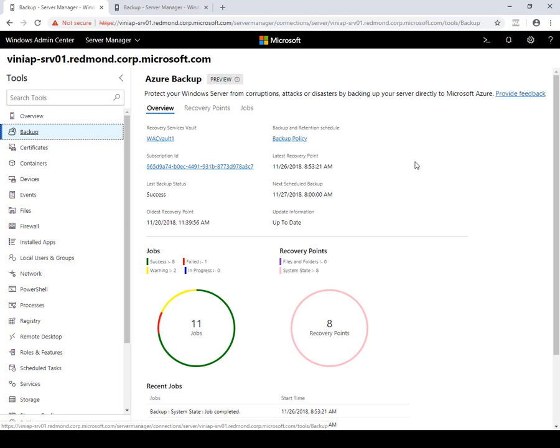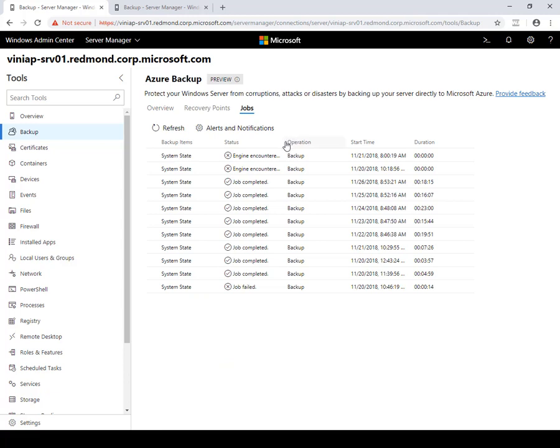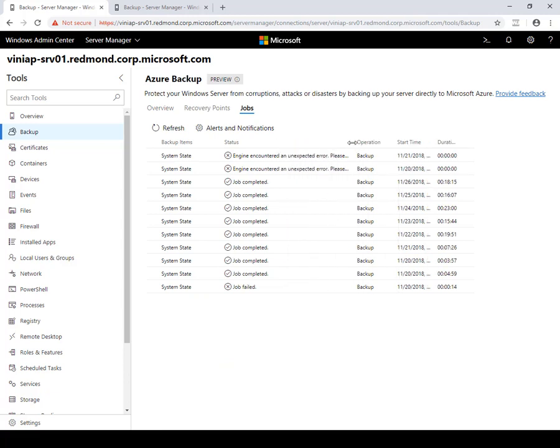I am running this server for a number of days now. So as you can see, I have multiple jobs that already occurred. Some of them succeeded, some of them failed, and some of them showed some warnings. If I want to take a look at the jobs that happened, I can click Jobs and I can see everything that happened. So when I was still configuring, I found some errors, mostly because I disconnected that server from the internet. But then, once I got it running, all the jobs completed successfully. You can even see, based on the start time and the duration, how long did it take to run.